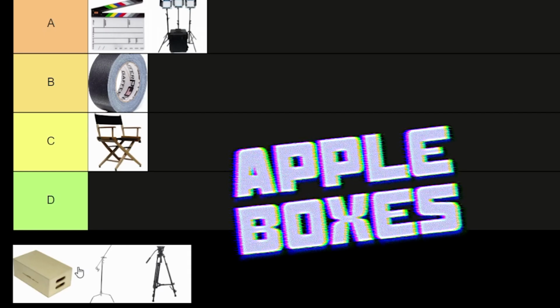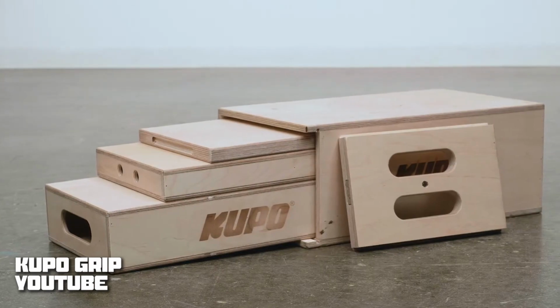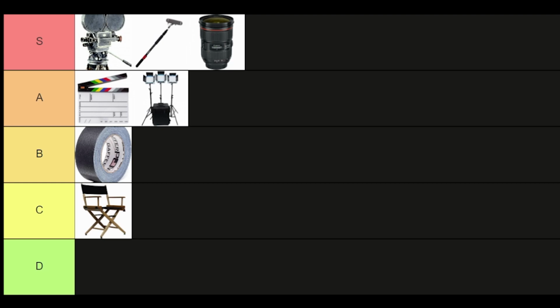Now we've got Apple boxes. These are a multi-purpose item. These are used for all sorts of things, whether it just be something to rest on in between takes. It can also be used to prop up certain lights and props. Or if you're Tom Cruise, you can stand on one of these and suddenly you look like you're 6 feet tall and more imposing that way. So for that, they're going into the A tier.